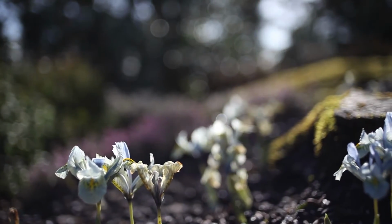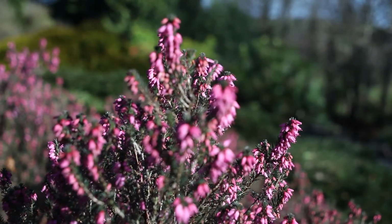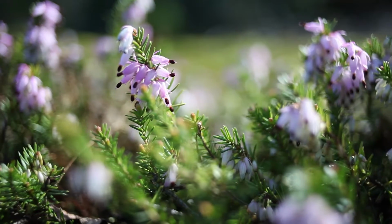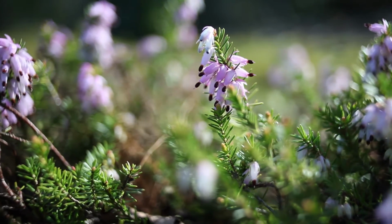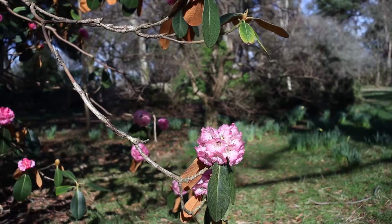We've got irises coming through again, heathers in abundance all starting to flower, and it's lovely to see that interest from one week to the next and the changes of the garden and what's coming out. So it's a really good time to come to the garden and see that sort of change, that reawakening coming up from the soil of all these plants starting to do their stuff, as I say, at Rowallane.